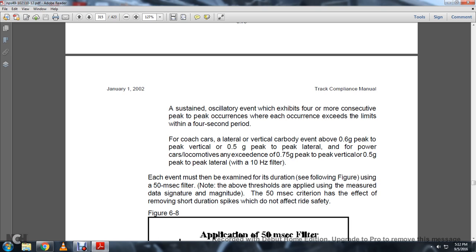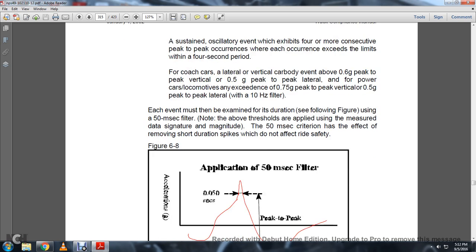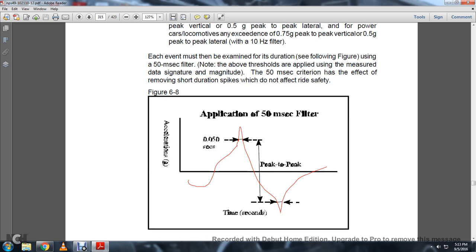the hazard filter. Each of the events must be examined for its duration. See the following figure using the 50 millisecond filter for the above threshold, applied for the use of measured signature and magnitude. The 50 millisecond criterion has been effective in removing the short duration spikes, which do not affect the ride safety. Acceleration application of 50 millisecond peak to peak, time in seconds.